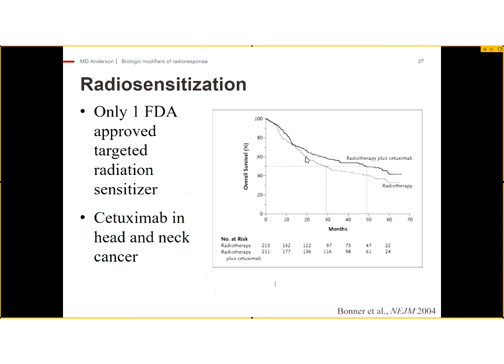This is called a Kaplan-Meier survival curve. This is the percent overall survival. This is the months out from treatment. This line represents radiation treatment alone. This line represents radiation plus cetuximab. Radiation plus cetuximab did significantly better. This was an enormous deal when it was published back in 2004, a long time ago. And this drug, again, came out of MD Anderson, an investigator who passed away a couple years back. One of my mentors actually came up with the concept of using it in combination with radiation.